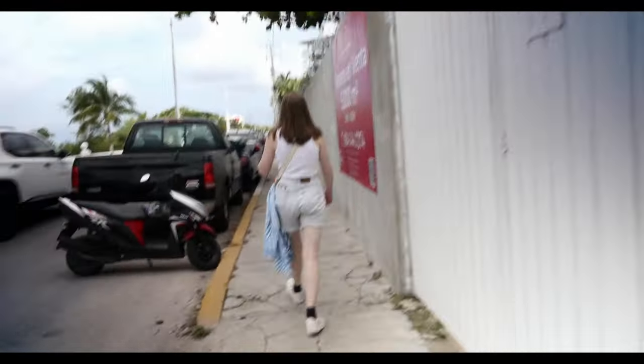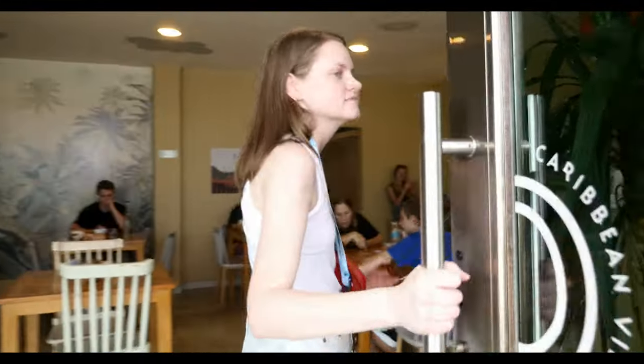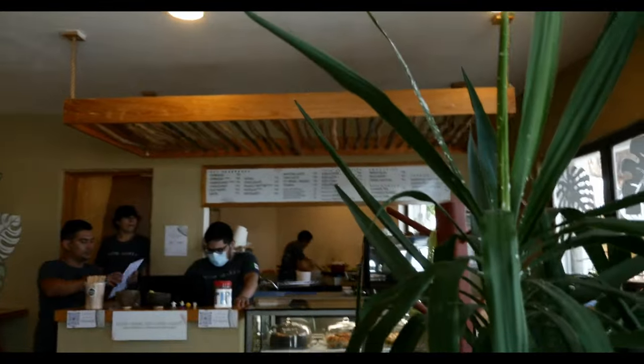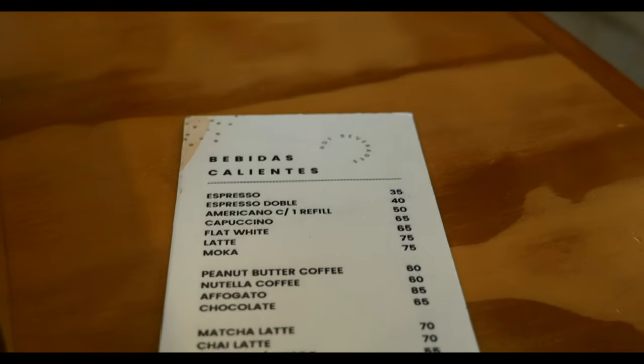So we're just walking around Cozumel, looking for Cafe Coco, a local coffee shop, just to the left of the pier. They said it was about a 5-minute walk, so we'll find out. So it should be to the right of this. There we go. Coco Cafe. Oh, nice. It's only 12:30.